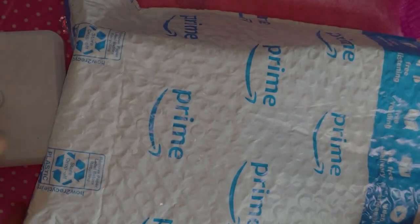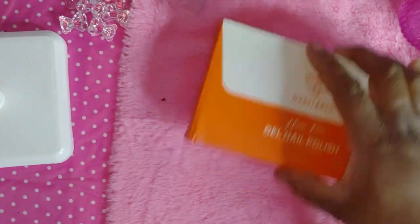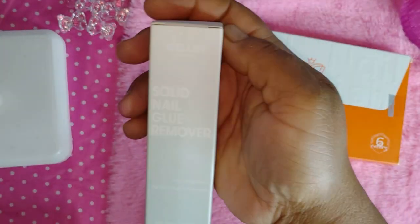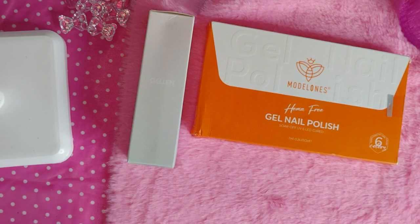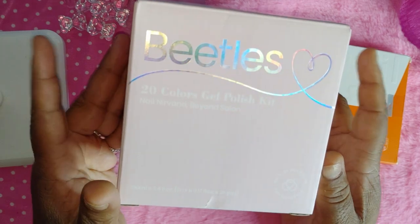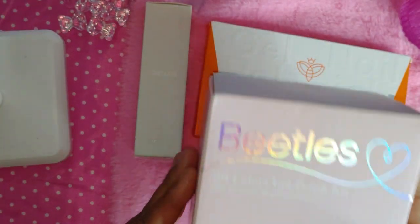All right, guys. So I'm just going to pull things out, because it's literally three things. Something from Model Ones, the Gelin Solid Nail Glue Remover. This box is light. You really can't even see what the writing is on it. And then this 20-piece beetle set. Mind you, all of these were $7.99 for Prime Day.